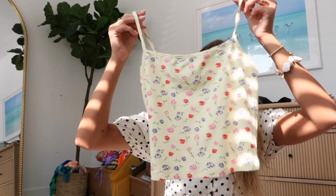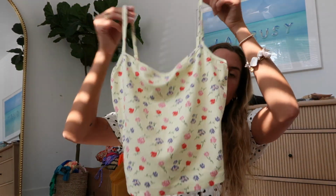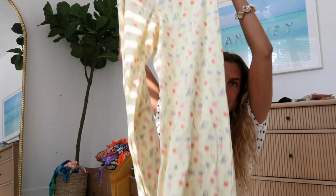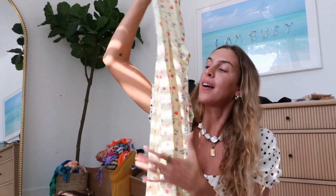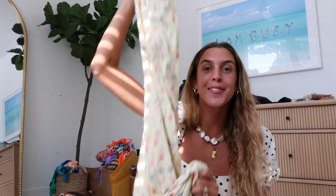And then I also got a second set because I wanted to see how the pants were. So the top is the exact same, but this time it's this yellow floral print. Kind of reminds me of Jurf Avenue. I have one of their PJ sets and it's very similar. And then for this one, I did the matching pants. All of their PJs are so comfy. The stretch on this is so good.